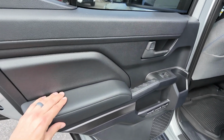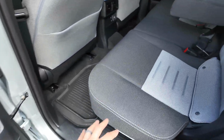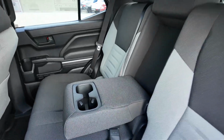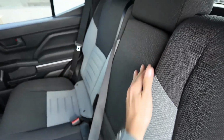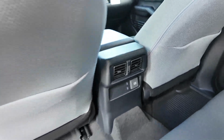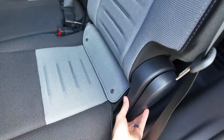You also have some padding for the armrest, a nice cup holder, grab handle, and some storage. Rear seats have the same fabric material with the cool two-tone. This can seat 3 people, and we also have an armrest with cup holders right in the center. You're gonna see your air vents down below, along with a couple extra plugs, and then storage behind both of these seats. To operate this, we do have our recline lever.